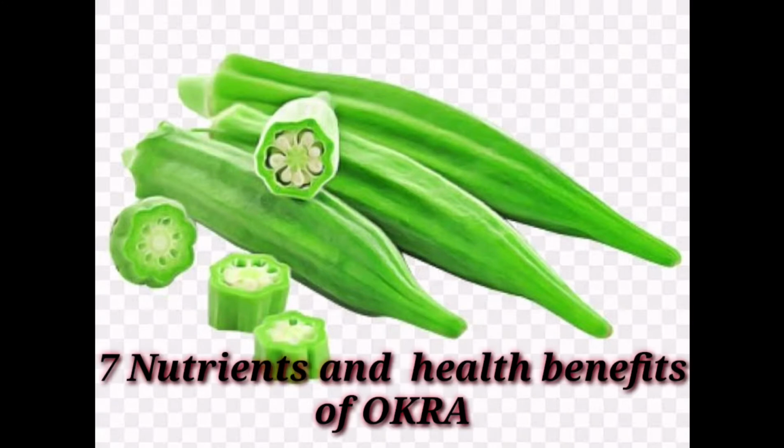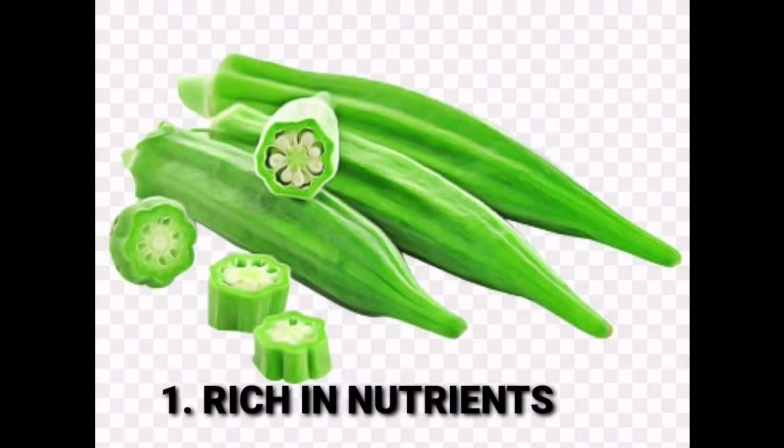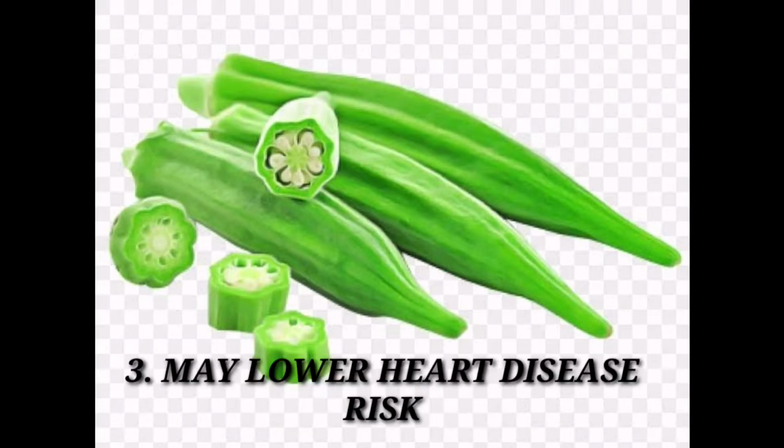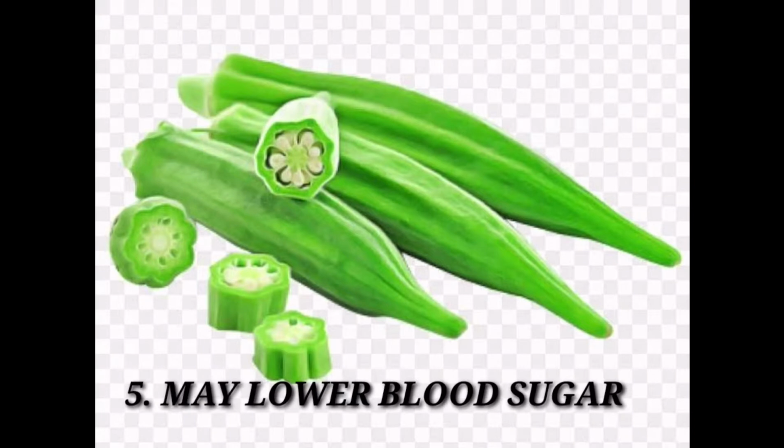Here are the 7 nutrients and health benefits of okra. Number 1, rich in nutrients. Number 2, contains beneficial antioxidants. And number 3, may lower heart disease risk. Number 4, may have anti-cancer properties. And number 5, may lower blood sugar.